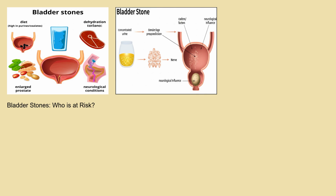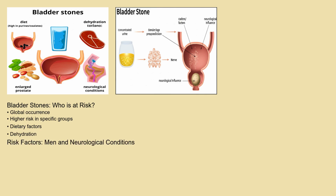Bladder stones affect people worldwide, but certain groups are more susceptible. They are more common in men, particularly older men with enlarged prostates. People with neurological conditions affecting bladder function, like multiple sclerosis or Parkinson's disease, also have a higher risk. Diets high in sodium, oxalates, and purines can contribute, making prevalence higher in areas with specific dietary patterns. Finally, dehydration and insufficient fluid intake play a significant role, as concentrated urine is a key factor in stone formation.